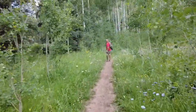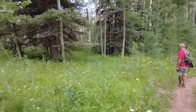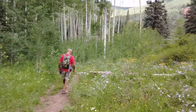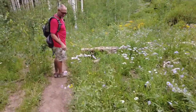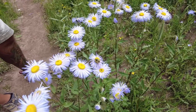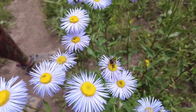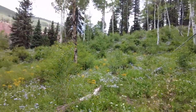Okay, we're coming through this really pretty section. Look at all the beautiful flowers, guys. It's so colorful. The purples, the whites, the yellows. Just beautiful. There's a bee, look. See if you can get the bee. He's going from flower to flower. There he is. These are so pretty. They're all around us. And look, the rocks.